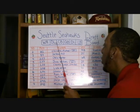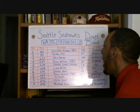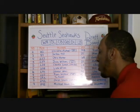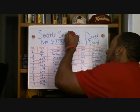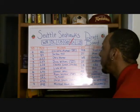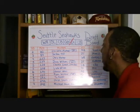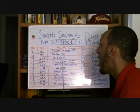So as we go through the first 2 picks, we get a running back, which is not on your needs board at all, but we do get a defensive tackle in Jordan Hill. So we'll put a little cross through defensive tackle on our needs, or in this case, our want board. And so let's go to the 4th round.